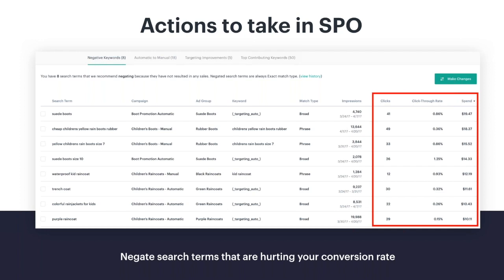And we generally recommend using negative exacts. You have to be fairly confident that no variations of a search term are ever going to work for you before adding it as a negative phrase match. So to err on the side of caution, I would say use negative exact. And if a variation of that term does end up costing you spend and no sales, then you can always add that as a negative exact keyword as well. And we also recommend adding at the ad group level rather than the campaign level.